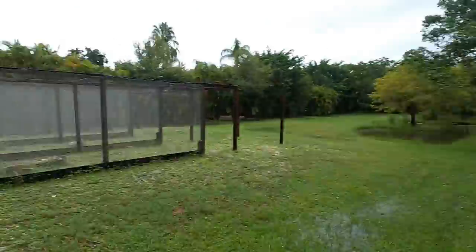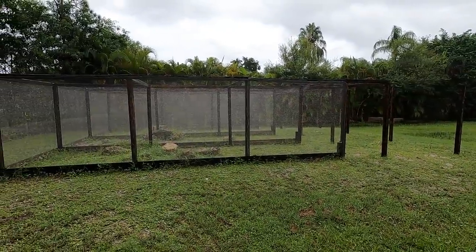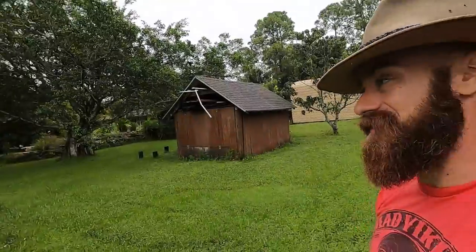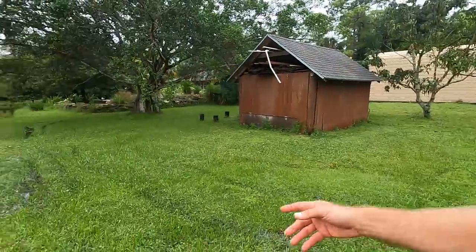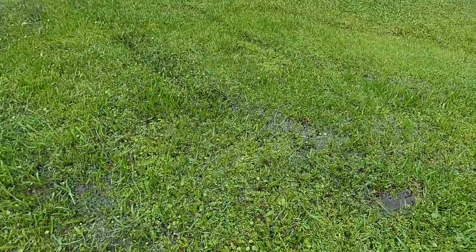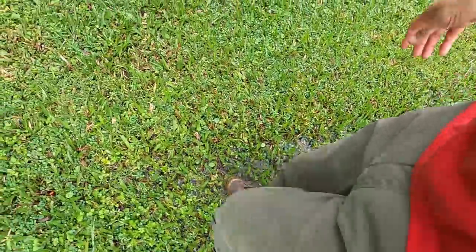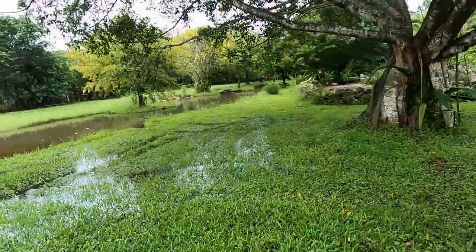So first things first, look, here is still the iguana enclosure, and it is still in the state it's been in for the last 3 or 4 months. That's because lumber is expensive, and well, lumber's expensive. By the way, did I mention it's been raining? Look at this. This is the backyard, and this is why I moved most of the sulcatas to that front area. We'll see them in a little bit, because this just floods incredibly.